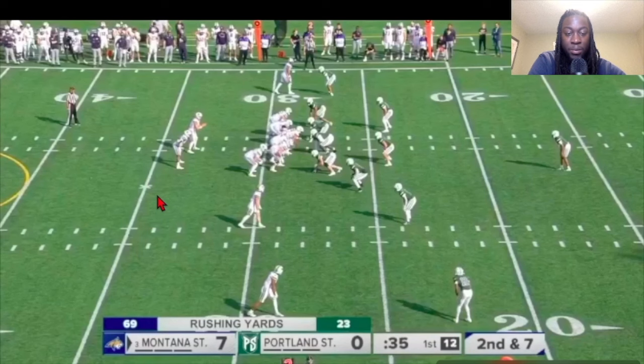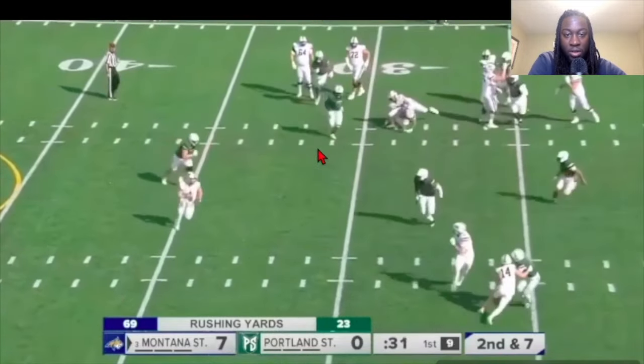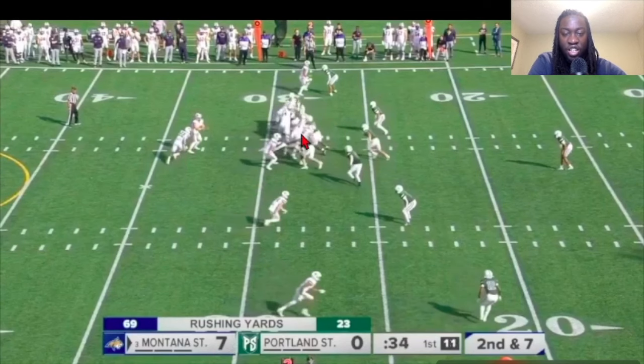Chunk play. Chunk play on second and 15. Second and 7 coming up for Montana State. You got an RPO. So this is something that they ran a ton last year. I haven't seen it as much this year, and they're getting to it a little bit different way.